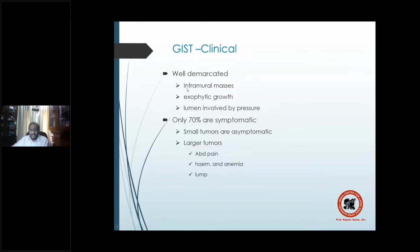Clinically, they are well demarcated, intramural. They are usually found inside the muscle mass. And then they go exophytic, because I told you the ICC cells are where? Inside the muscle. So it's usually an intramural mass, usually proceeding outside, away from the lumen, but it can also proceed into the mucosa and the lumen, and there you will have a luminal obstruction. But by and large, GISTs usually present as extraluminal growths.